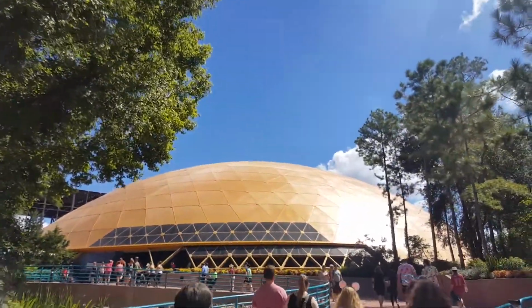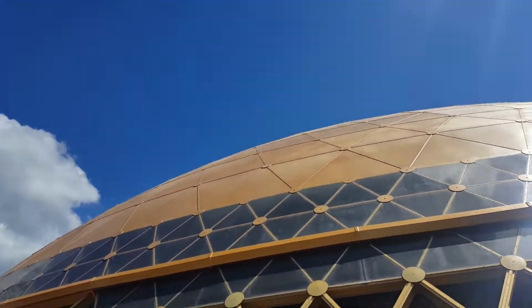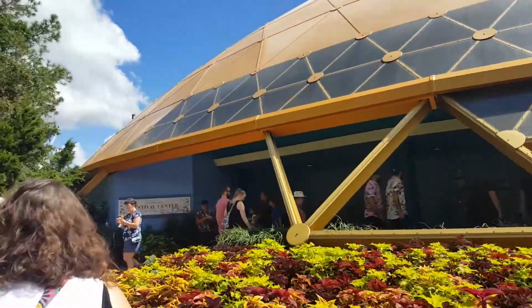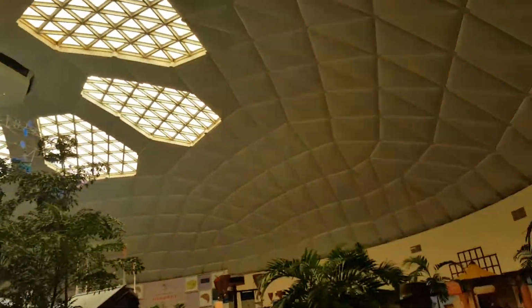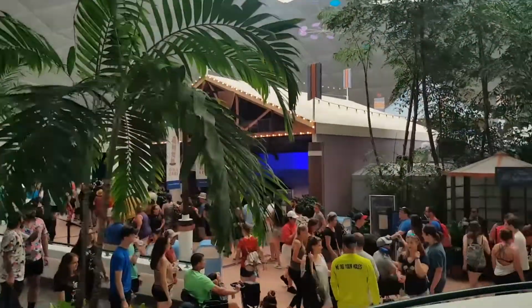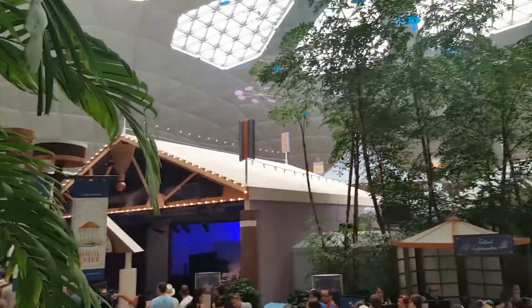This is so cool. I love this. So awesome. I love everything about this. This place is so cool. Oh, there it is. Whoa. Holy cow, this place is incredible. Oh, and there is the line for the pass holder thing.